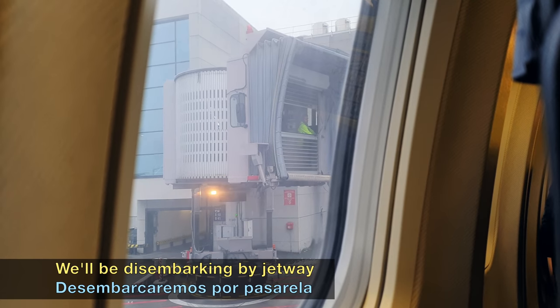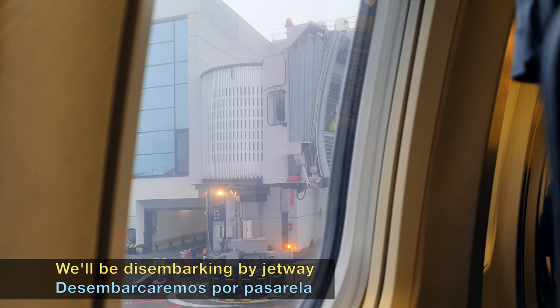Open the doors with an average space just before. See you, Frankfurt.